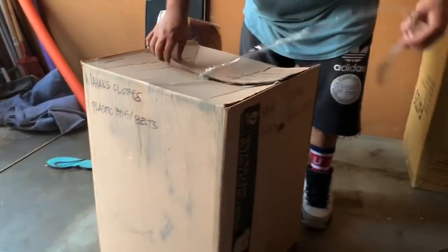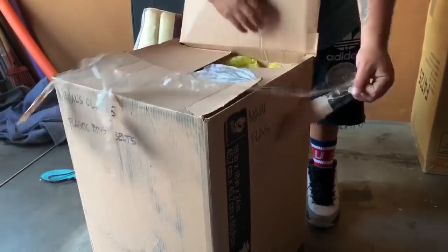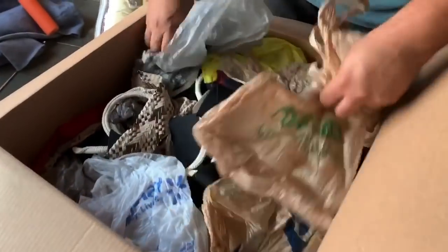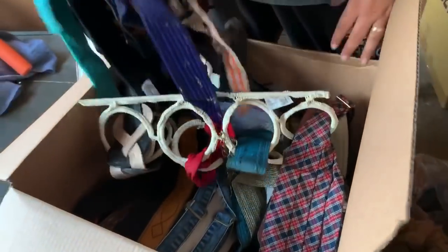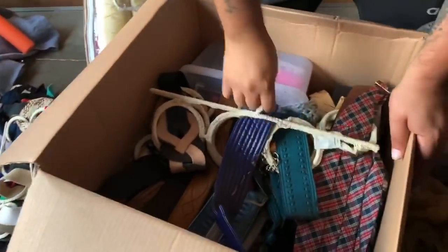All right, we got one that says clothes, plastic bins, and belts, and accessories. On the top, it says accessories. Okay. All right, I'll get off my butt. Oh, wow. What's that, baby? Belts. Holy crap. Belt galore. That's a lot of belts. You need a belt? To whoop you with. You gonna whoop me with it? Don't threaten me with a good time, sir.